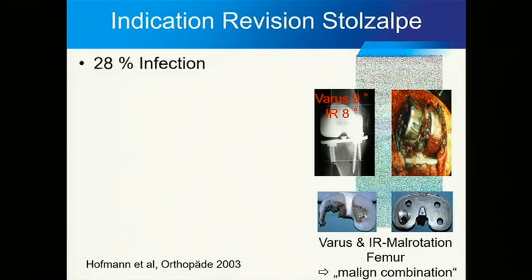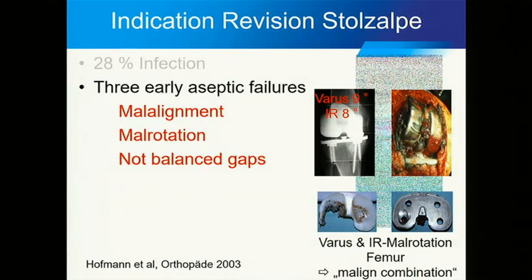So we did our own study. Again, we are a referral center, so our infection rate is a little bit higher, 28%, because we get the infected cases referred. But again, we found what is now mentioned in the latest literature, that the 3 main problems after total knee is malalignment. That means the surgeon did not correct the frontal, the sagittal, or axial plane deformity. And if nature failed, cartilage failed because of this deformity, and you put in plastic and metal, and you don't correct the cause, do you think the metal and plastic will survive? Never ever. So if you don't correct the alignment, you will fail.